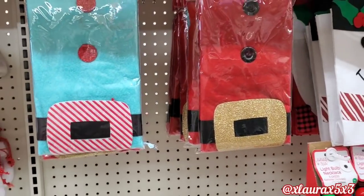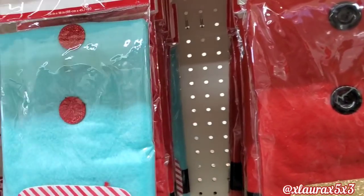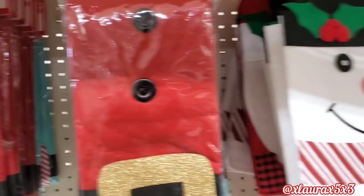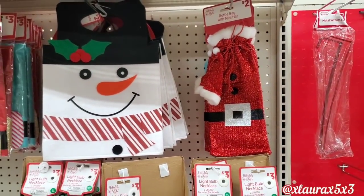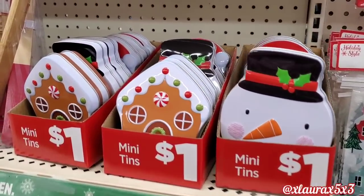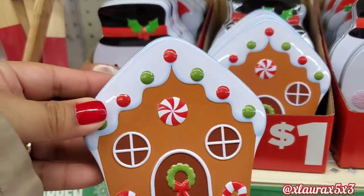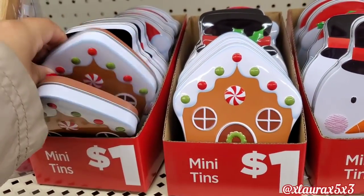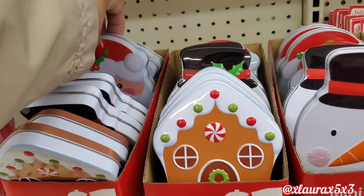These are also new, $3 for these Santa stacks. It comes in red or in this blue. These are $2, as well as the bottle bags, $2. They brought the mini tins back, these are $1. They didn't have the gingerbread house last year, at least in my stores they didn't. Okay, so there's the gingerbread house, the snowman, and the Santa, of course.